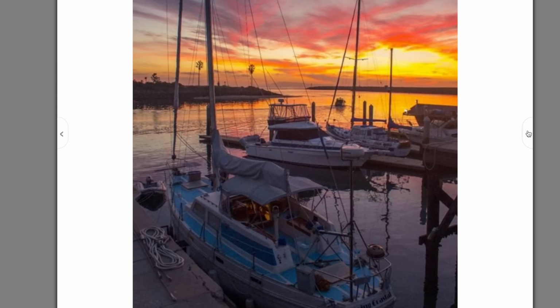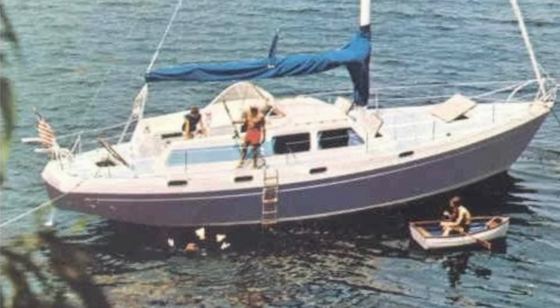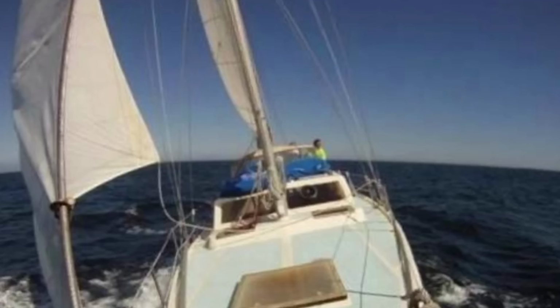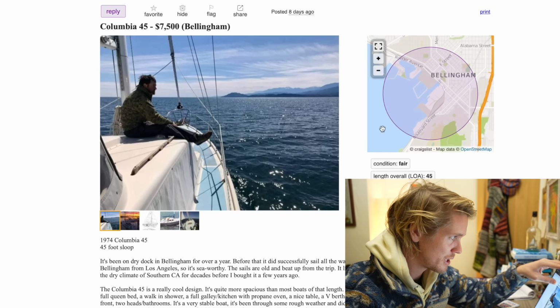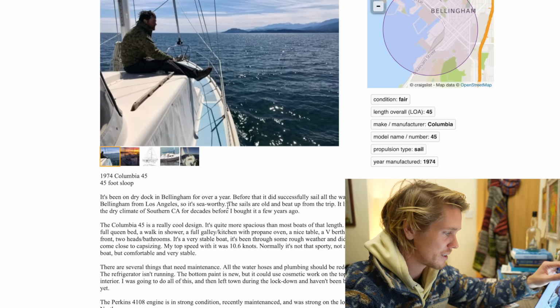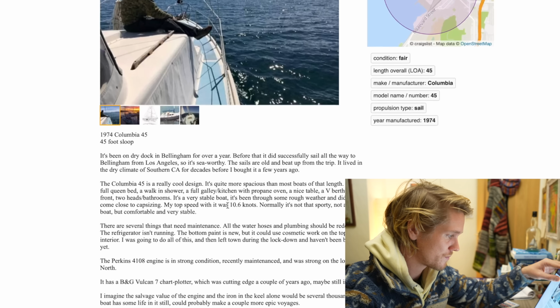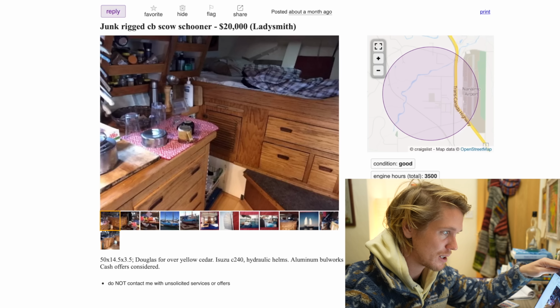Okay, Columbia 45. Look at that. That's a beast. Potentially more of a motor sailer, do you think? I have to say I'm not too keen on the lines of this one. It looks a bit old-fashioned, but cheap. 7,500. It's been in dry dock in Bellingham for over a year. Before that, it successfully sailed all the way to Bellingham from Los Angeles, so it's seaworthy. So it's been up the Pacific coast. Yeah, Perkins 4108. I'll read more about that later. Let me know in the comments.